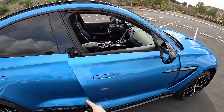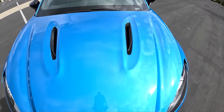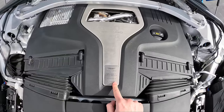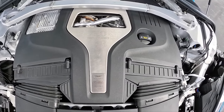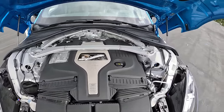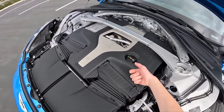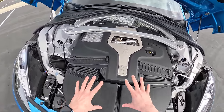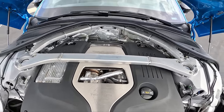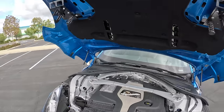Hood pop is on the passenger side. Thank you, Great Britain. I want to show you all Scott Bowen's masterpiece here. Thank you, Scott, for doing that. What a beautiful engine bay. Just a plastic cover there on the sides, but look at those turbos. Yes. We have some functional vents here on the hood.